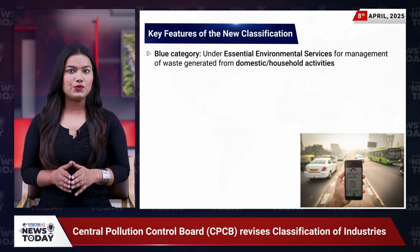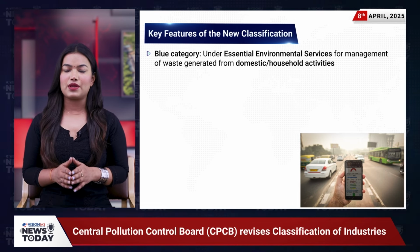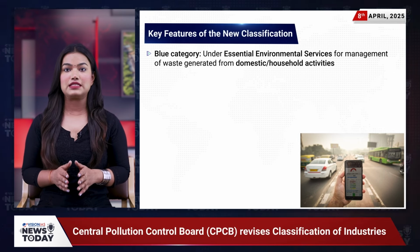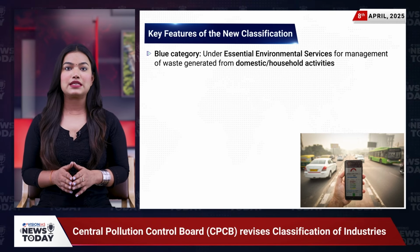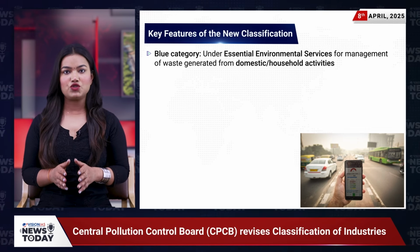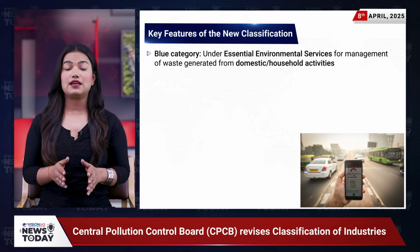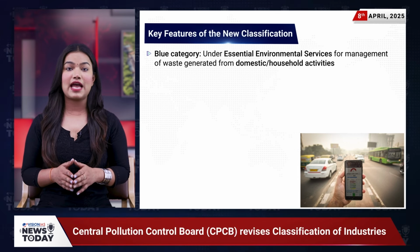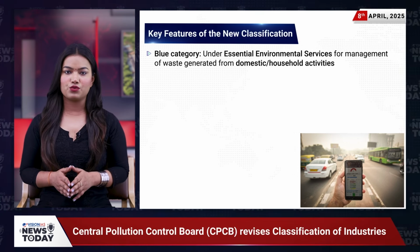The newly introduced blue category includes sectors that come under essential environmental services. These are facilities that help in the management of waste generated from domestic and household activities. So, what exactly are essential environmental services? They are basically those facilities that are essential to control, abate, and mitigate pollution from both domestic and industrial sources.